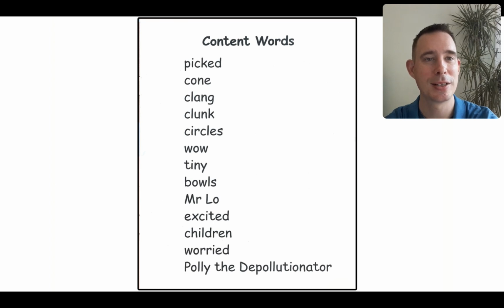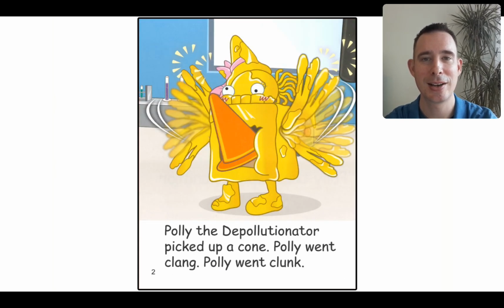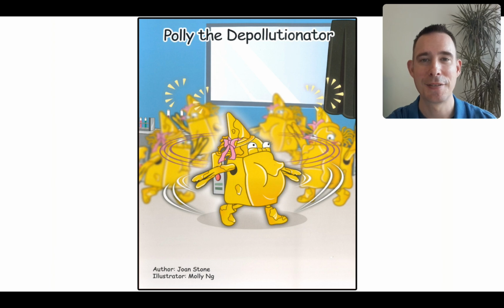Not too many content words today. We can read them together. Picked, cone, clang, clunk, circles, wow, tiny, bowls, Mr. Lowe, excited, children, worried, Polly the Depollutionator. Well, all right. This is kind of a fun book because Mr. Lowe gets tiny, but we don't really know what happens after that. We're going to read it again, though. We're going to read it for fluency, so a little bit faster, a little bit better energy in our voices, ups and downs. You can read along with me, or you can try by yourself and turn off the volume.